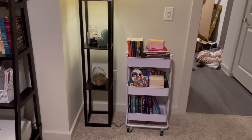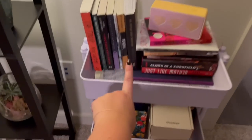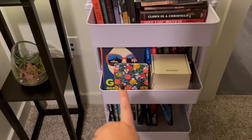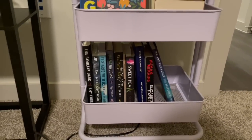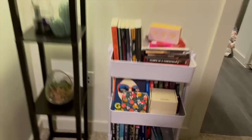My little video book cart. So the way that I organize this is these are the books that I need to fill my wrap up with. These are the books for my next TBR. These are the books that I will collect here, and if it's full, I will do a haul video. So that's kind of that little corner.